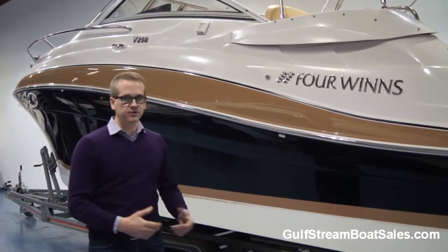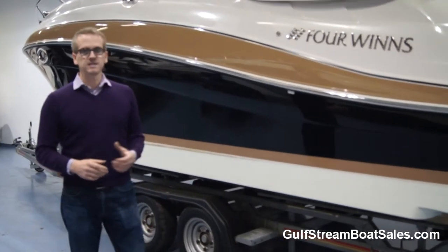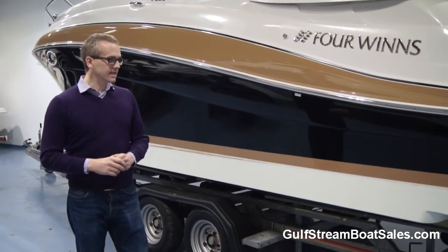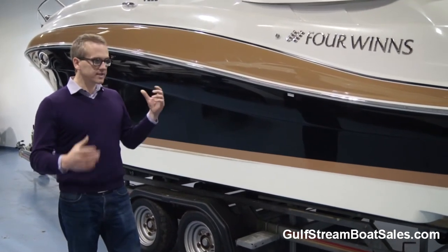It comes complete with a trailer. The trailer is virtually immaculate. It's only been used a few times. The boat spent the last season in fresh water, and the trailer's really only ever been in and out of fresh water as well. So the whole thing's in great shape.